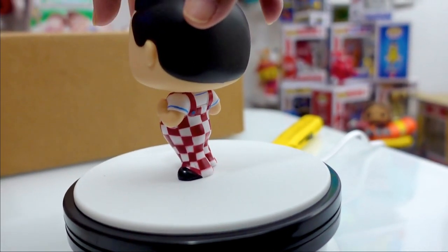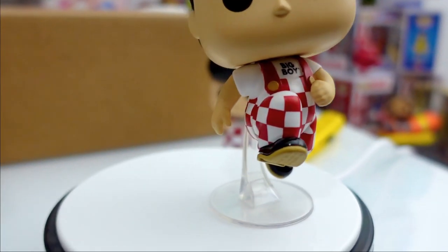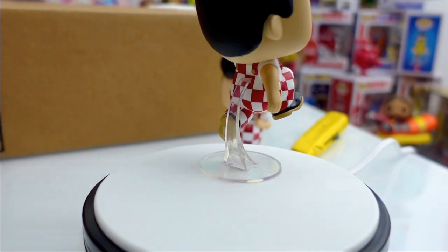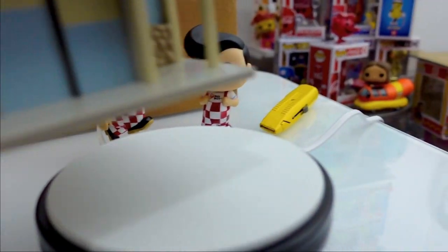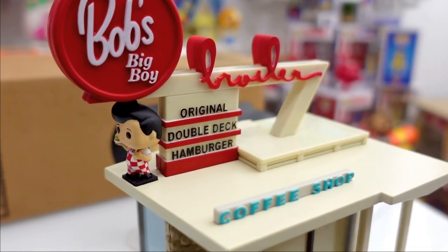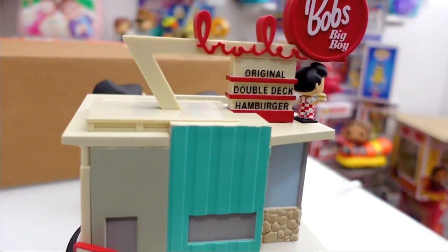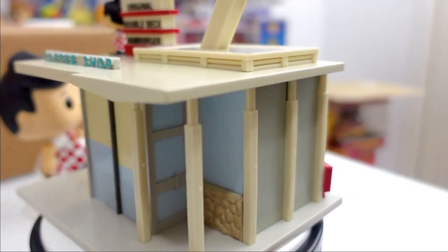Also, there are some differences. I just saw now, he has a blue stripe, like a blue hem or something, on his shirt, but this guy doesn't. The jumping one doesn't. So which one is the front? This is the front door. So this is the Poptown. So this is a double deck. See the address? The one that's holding the burger. There's maybe the drive-thru menu. Very cute. From the picture it makes this look like a 10 inch.